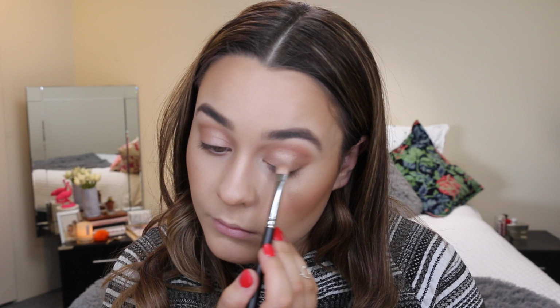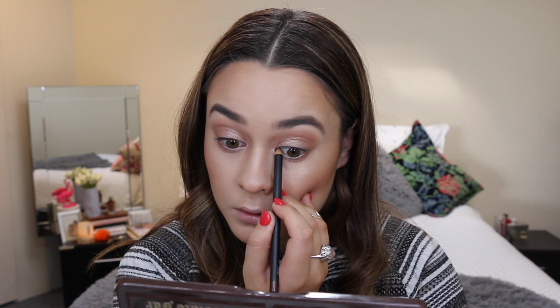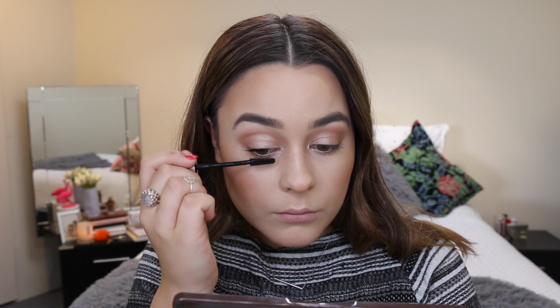Eyes are almost done. Next, I just applied a brown eyeliner to my top and lower waterline. This one is called Teddy from MAC. And then to finish off completely, you just want to apply lots and lots of coats of your favorite mascara, top and bottom.